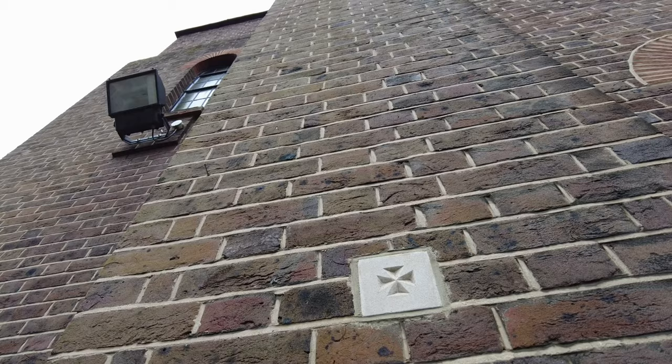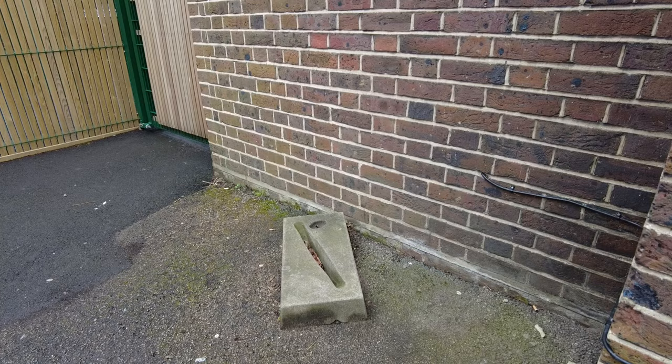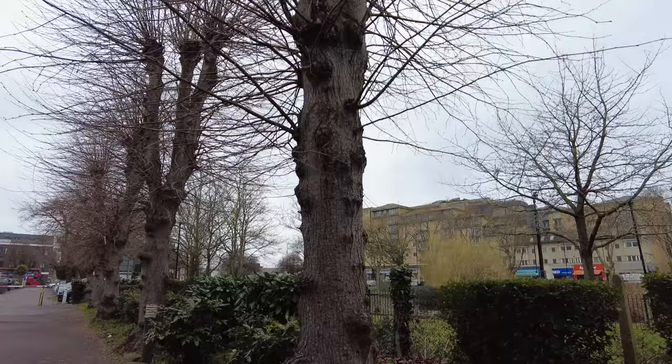And an original bike stand. Now they go back to the 70s, these ones. I remember these growing up. Very retro. So there's a view of the high street. Right, we'll have a look around the lake. Well, not the lake, the pond.